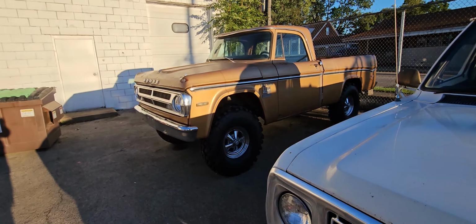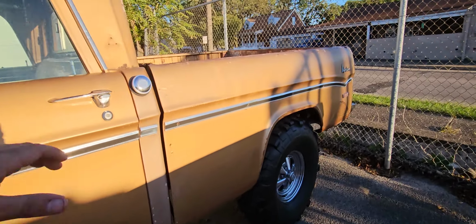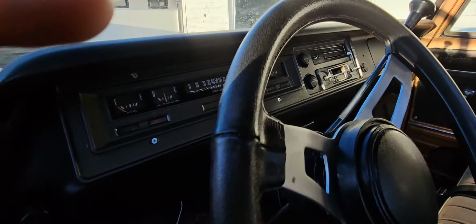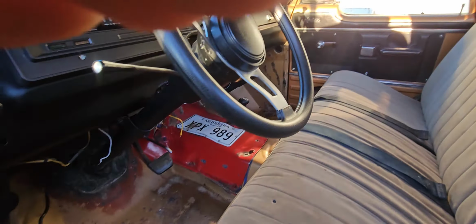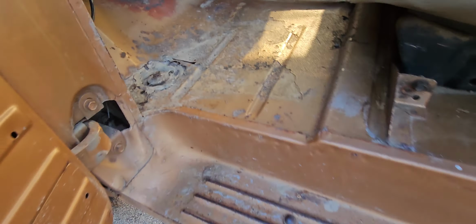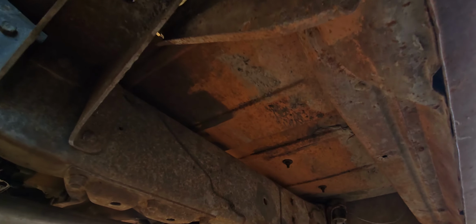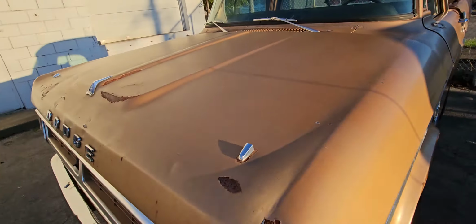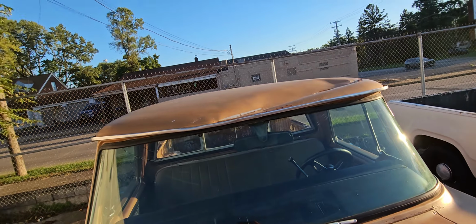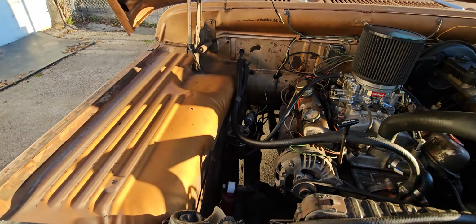Next, we got the Swamp Thing. 1971 Dodge W100 Adventure short bed, 4-wheel drive Power Wagon. Pretty solid truck. Floors are decent. Steps are good. This rocker is pretty good. It's got a hole right there, but other than that, it's not too bad. Rockers are good. Got a dent in the roof. .318 automatic.